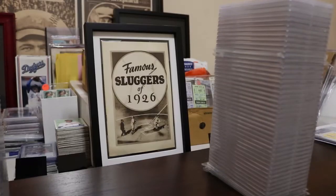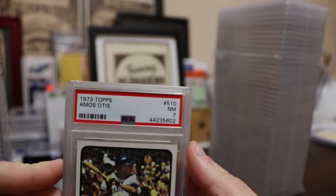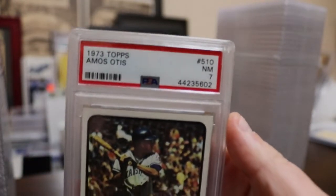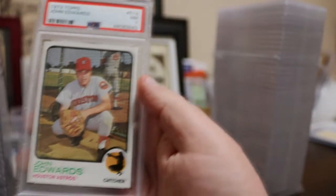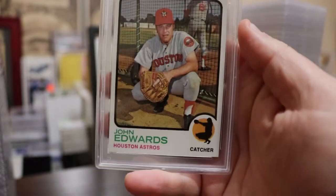All right. Let's see, we got Amos Otis. PSA 7. All right. And then we got John Edwards, PSA 7. All right, I believe that's it for 1973 Topps. That was a buttload of them.